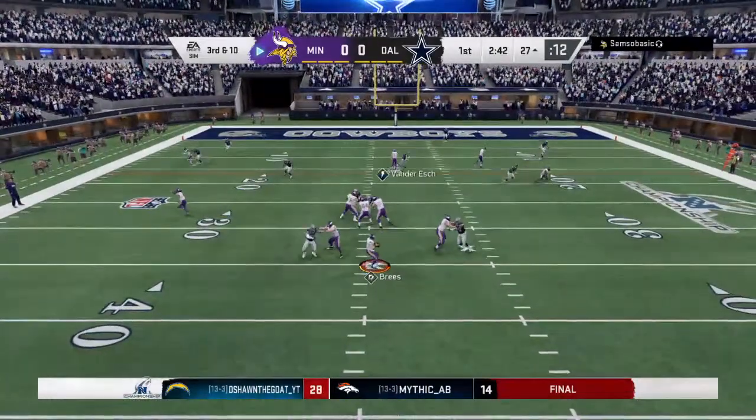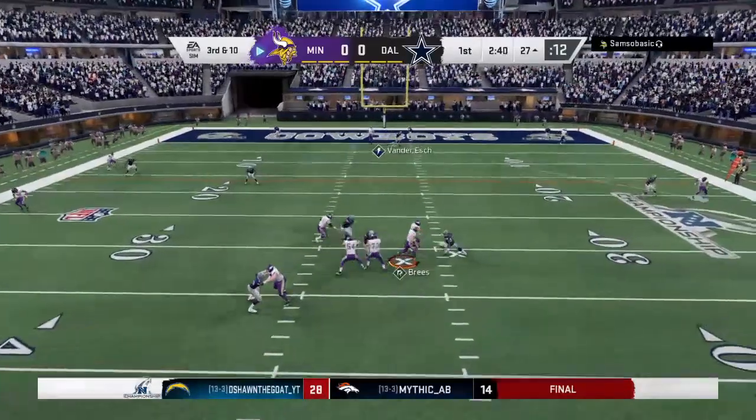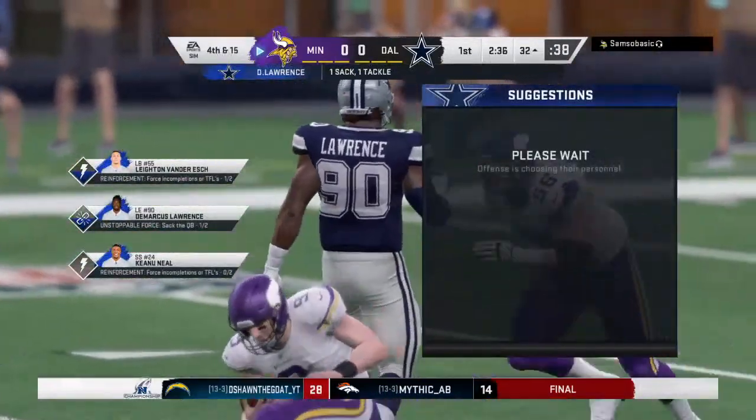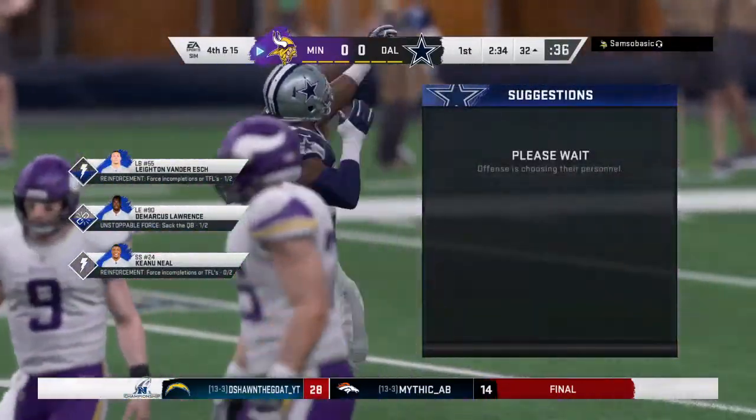Now Breeze on third down. Flush to it. He's going to have to eat this one as down he goes. The tank, DeMarcus Lawrence with a sack.